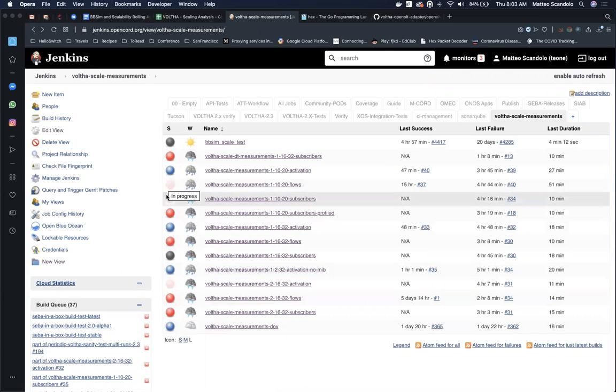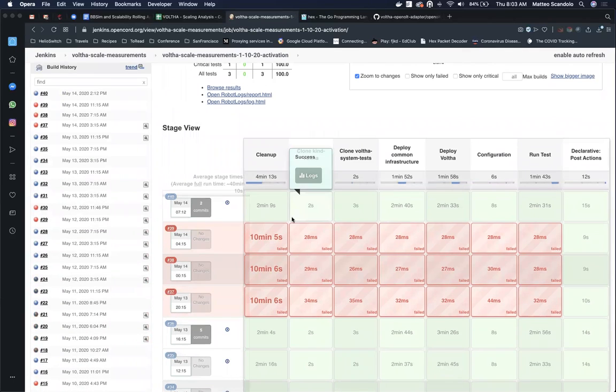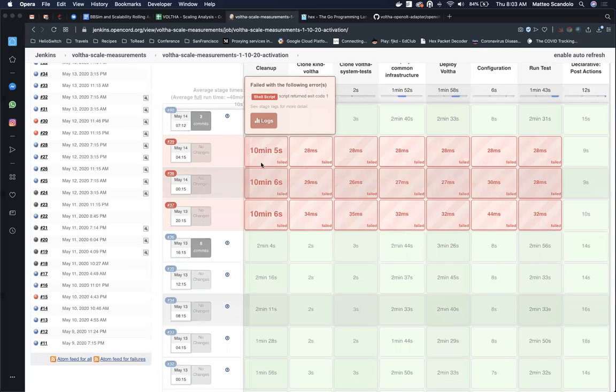As you now see, some of them are marked in red, not because the test is actually failing, but because we started seeing an issue on the cluster where one of the Kubernetes pods sometimes gets stuck in terminating state, and that caused the builds to fail. If we look, for example, at this one, it just ran fine, but the previous three failed in the cleanup phase when trying to remove all the pods from the cluster.